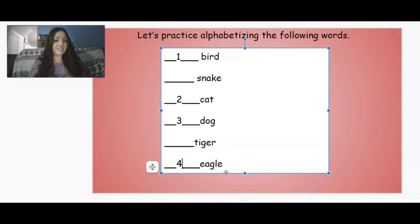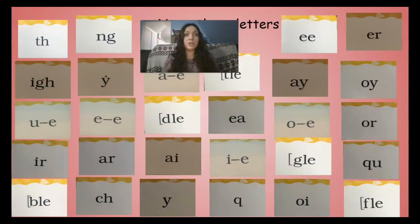E, F, G, H. No, how about I? J, K, L. No, M, N, O, P, Q. No, R, S. Yes, we have the word snake. Very good. So I'm going to put a 5. And then after S is the letter T, so we would put 6 by tiger. So if we were going to put these in alphabetical order, it would be bird, cat, dog, eagle, snake, and tiger. Very good.